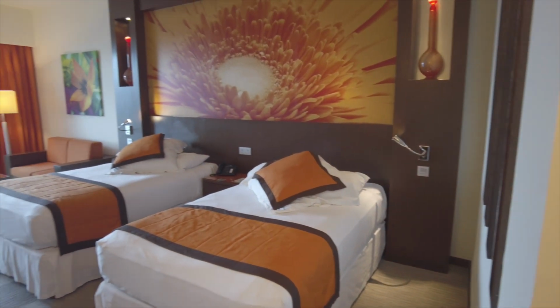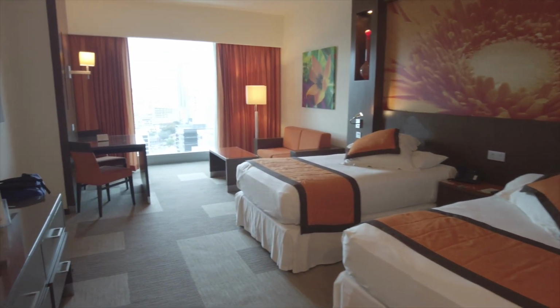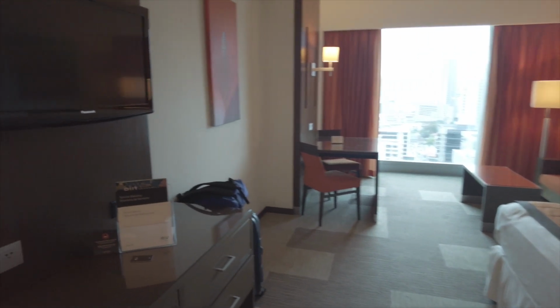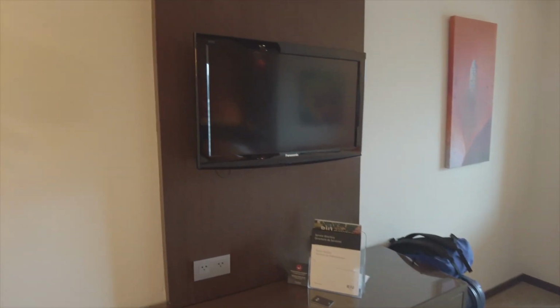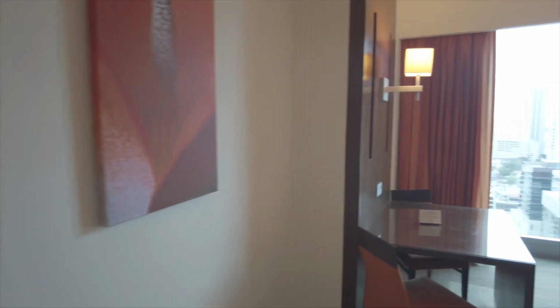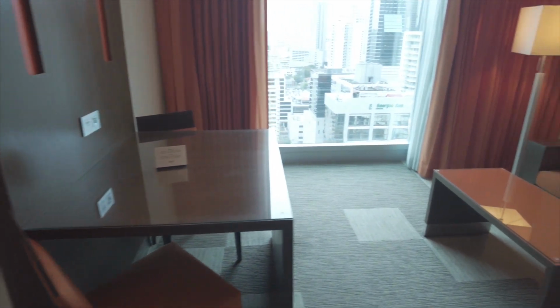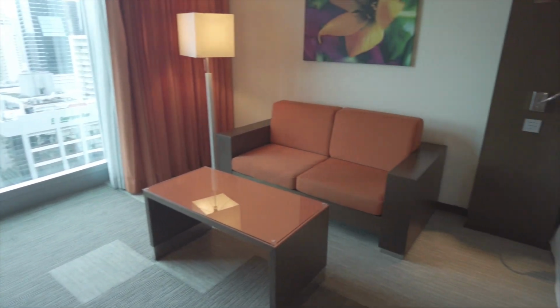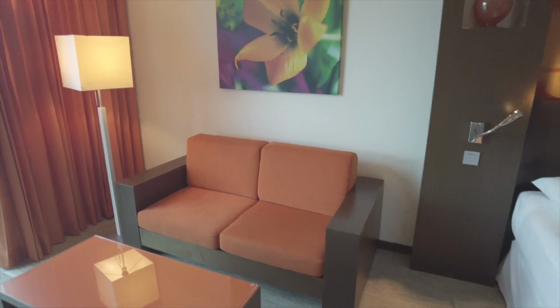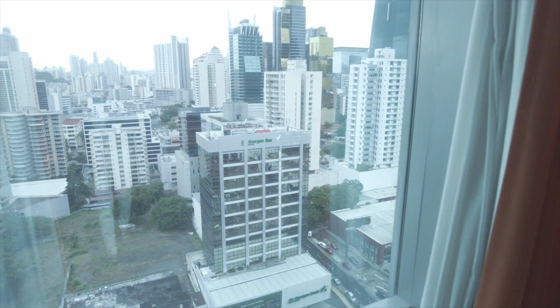and I got a double room. TV is a little small, but I won't be in the room that much anyway. The room is very spacious. Nice seating area here. And then look at the view. Beautiful city view.